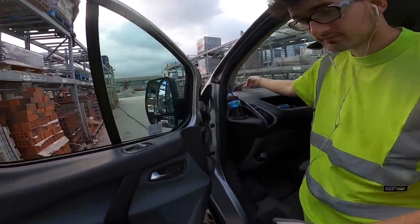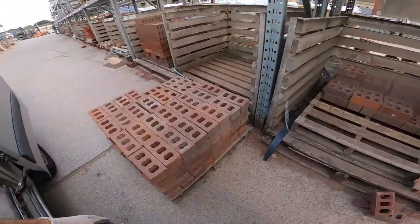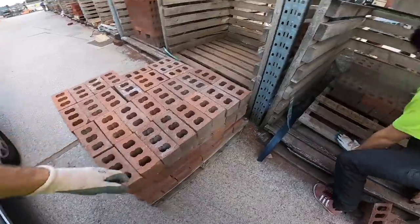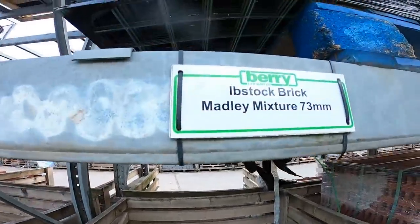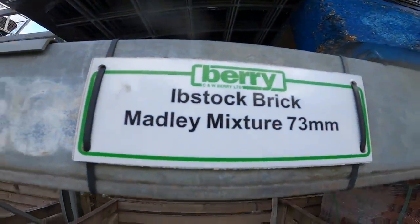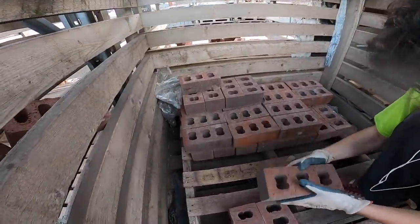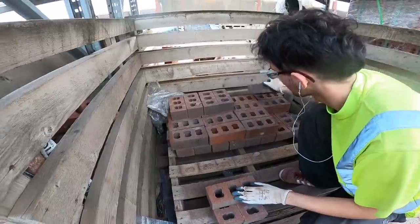Saturday 8 o'clock, back at Berry's, back at the Meadley Mix. They're still there that we left. They're all chip ones that we put sorted through. We need 10 more of these. That's the Meadley mixture.